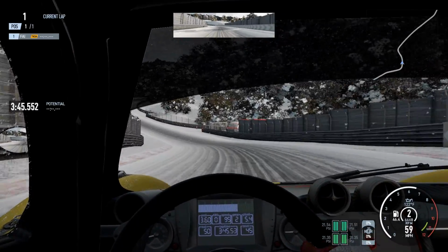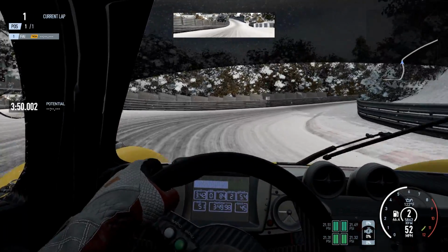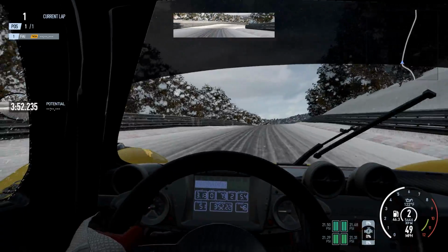It's kind of one of the reasons why I picked the Zonda. I know there are many requests for vehicles. I wanted to drive a nice, naturally aspirated car. I wanted to see what one of these could do.